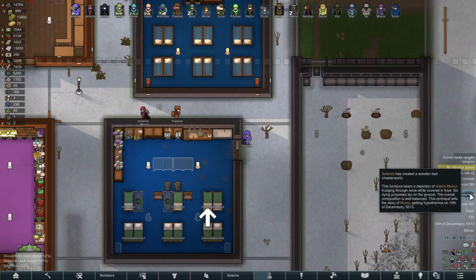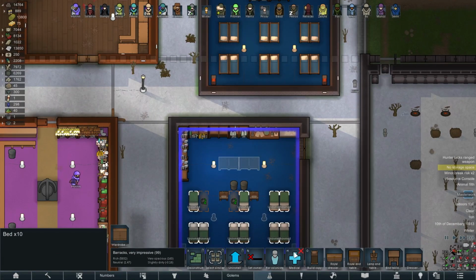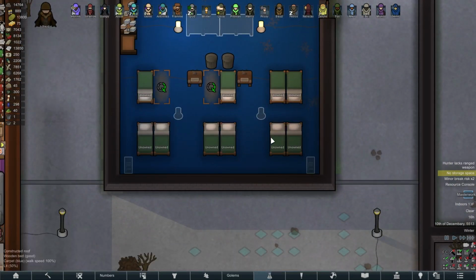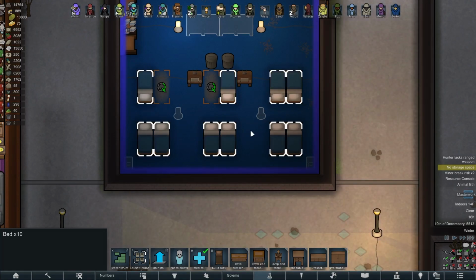Oh, even a masterwork bed. Nice. Why does it select 10? It should only be 8. No, it is selecting 10. Oh, no, it's because there should be 12 of these overall. There we go.